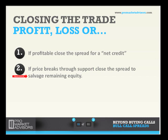Second point. If price breaks through your support level, and remember, this is a bullish trade, so if it breaks through support, look, the best thing you can do is salvage the remaining equity. I don't treat the kind of spreads that I just set up for you that were basically in the money or at the money. I don't typically do out of the moneys. You've got to go into a salvage mode. If the trade starts to fall apart, there's still going to be some value left.